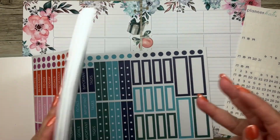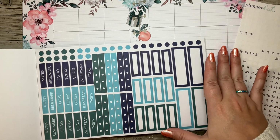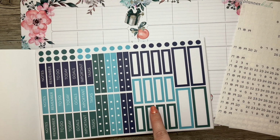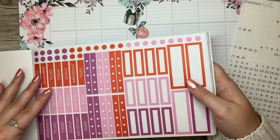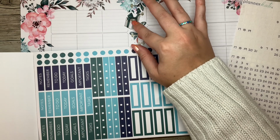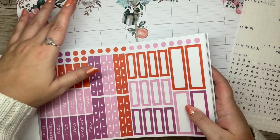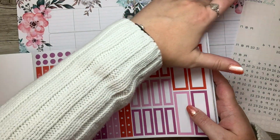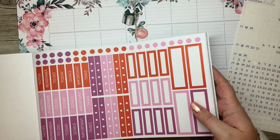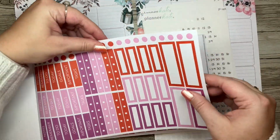Okay, so we're gonna do I think blue, like this blue, the green, and the pink, just so it's not like super obnoxious with this pink. So we'll do, let's see, blue, green, pink, blue, green, pink, blue. That'll work. So I'm just gonna grab two of these.